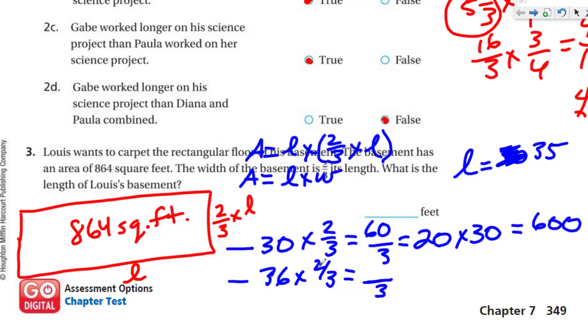Now 36 doubled, those are nice. That's 72. If you add 7 plus 2, that's 9. That means that this whole number is divisible by 3 because 9 is divisible by 3. That is called the divisibility rule for 3. So 72 divided by 3 then is equal to, if you break that into thirds, you're going to get 24. So 24, 24, 24. All right, so I'm going to put 24.